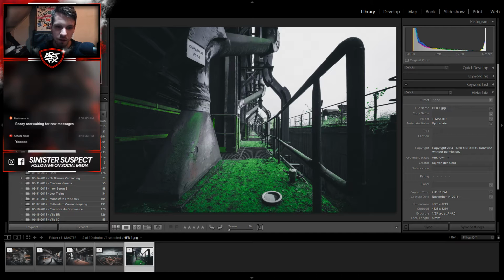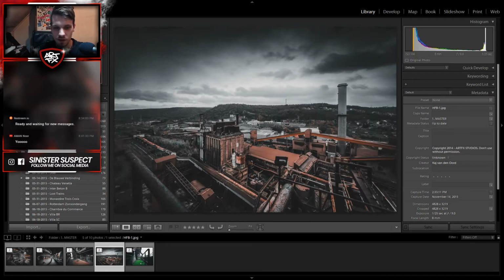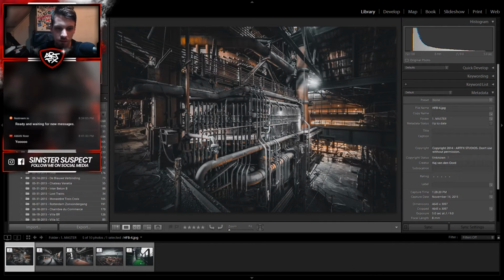This one I did with a different color, because there was a lot of green in this image, so I thought, let's do it with green. So yeah, that's kind of like the shots I've been working on, and I want to do some more today.